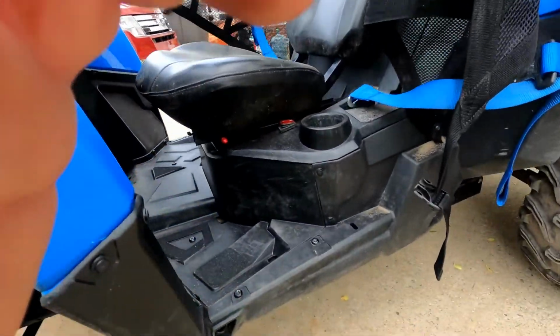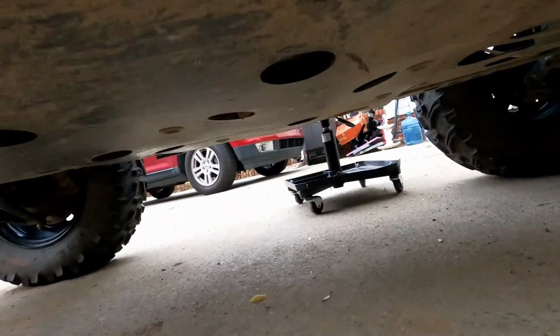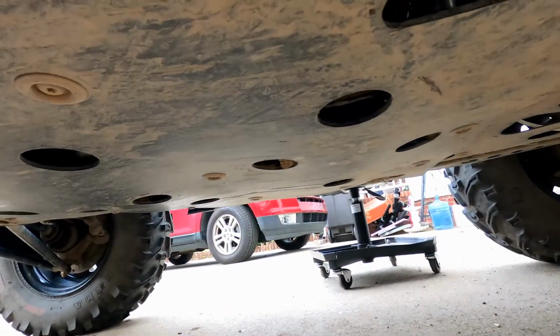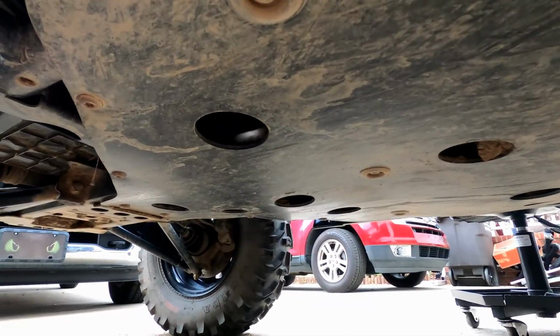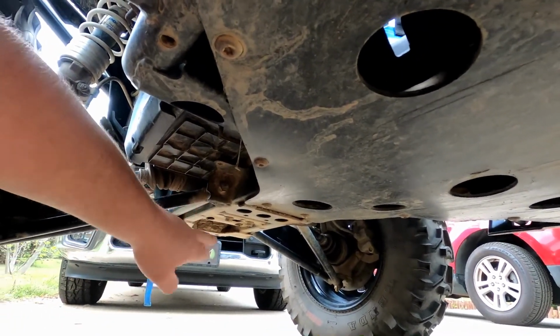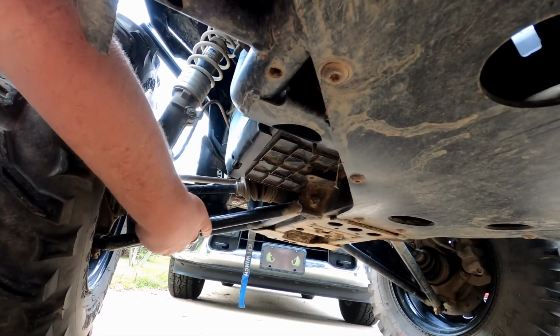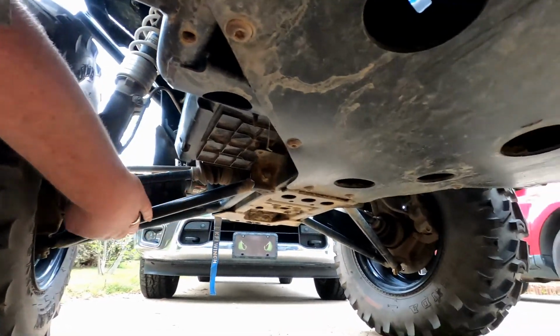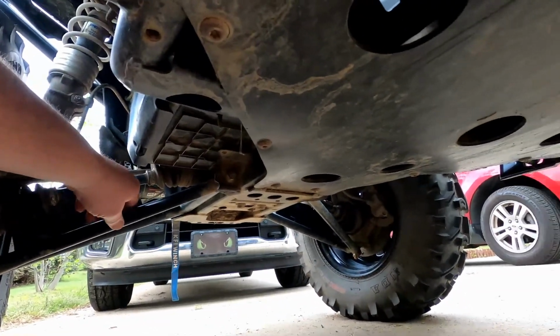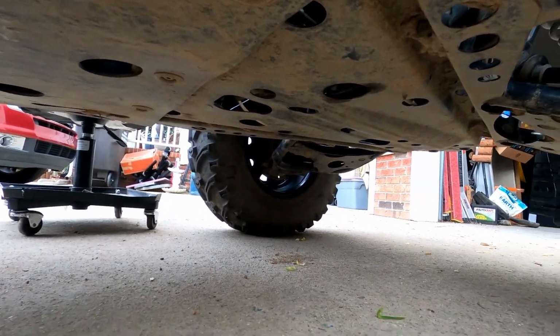Now, when we go down here underneath, let's take a look. Okay, you've got your typical plastic. Just make sure that all your bolts are there, no cracks, nothing out of the ordinary. Then you can look up here, see if there's any damage on your frames. You can also double check your A-arms, check and feel if you've got any dents, dings, or potential boo-boos. And then you just do the same thing back here. Okay?